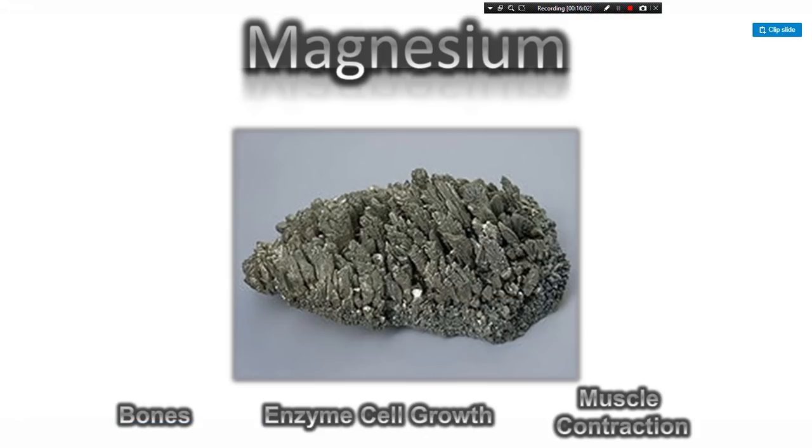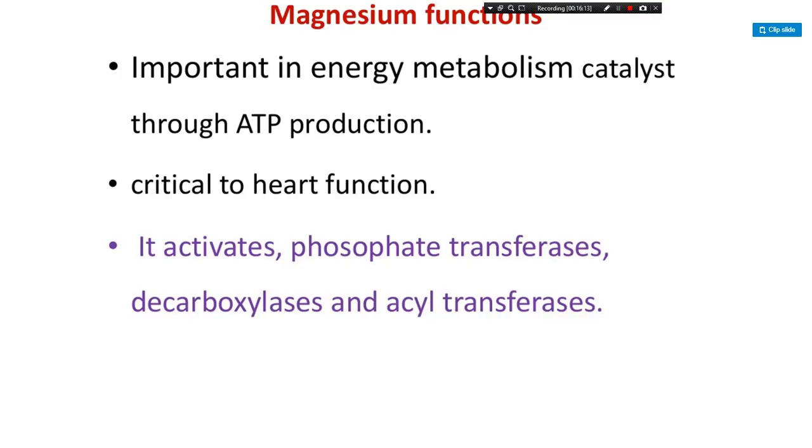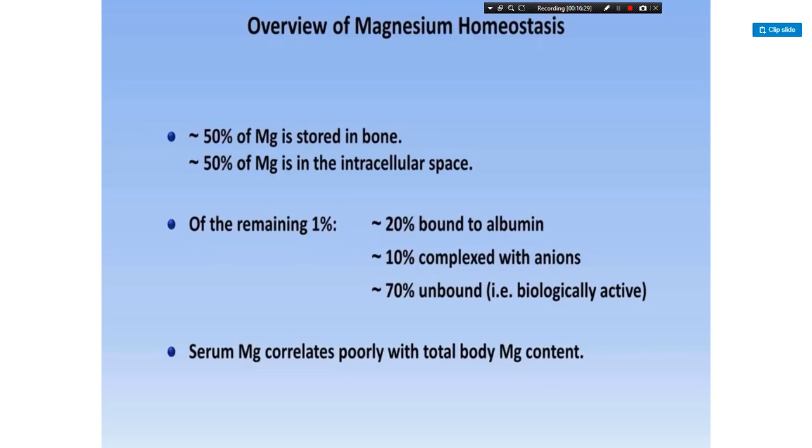And the next is magnesium. It is involved in bones, enzymes, cell growth, and muscle contraction. Food sources are beans, cereal, and cheese. Magnesium is important in energy metabolism, a catalyst through ATP production, and critical to heart function. It activates phosphate transferases, decarboxylases, and kinases. So, overview of magnesium homeostasis: 50% of magnesium is stored in bone, 50% in the intracellular space, and of the remaining 1%, 20% is bound to albumin, 10% is complexed with anions, and 70% is unbound and biologically active. Serum magnesium correlates poorly with total body magnesium content.